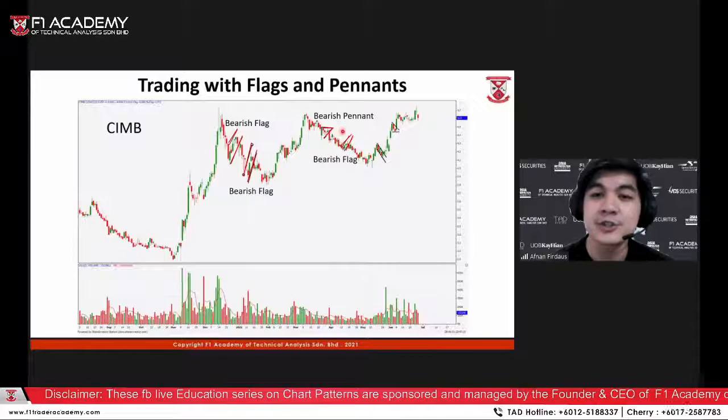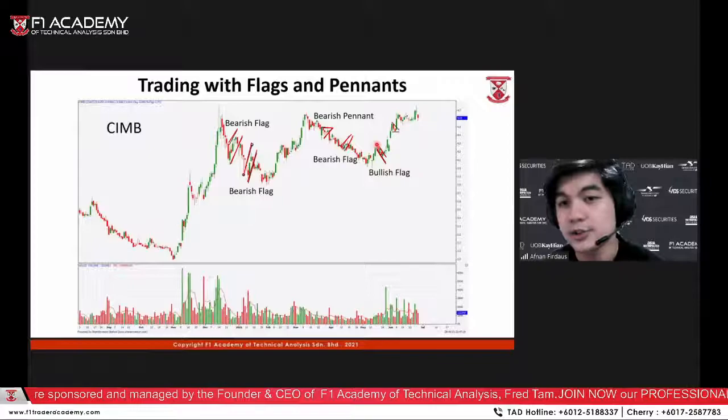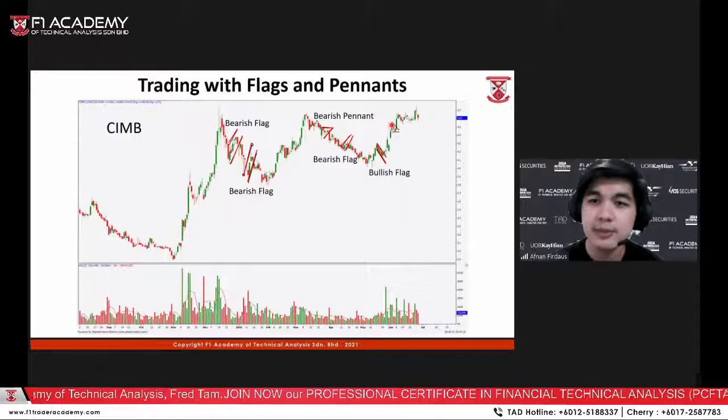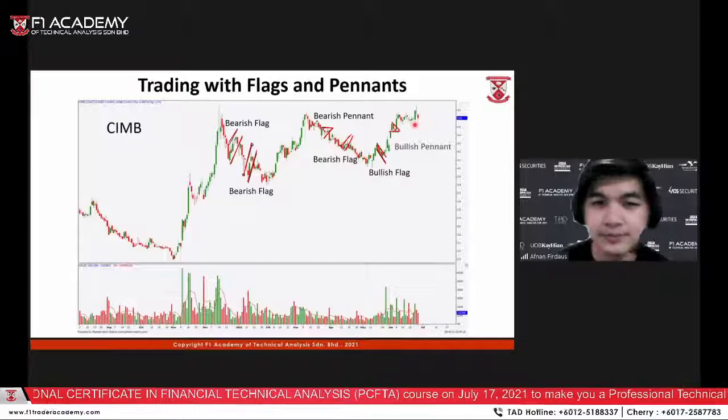Over here, we have a bullish flag. You see this? Sharp rally, just a short one. And then it consolidates with two parallel trend lines. It breaks out and then it continues its trend. Over here, there's a short pause. This time, it's a pennant. You can see upon breakout, it continues to go up, although slightly. It is still a bullish pennant.